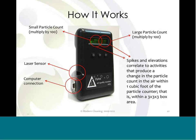It uses laser technology to count the particles, and this particular device has a serial port on it that you can hook a cable to and download readings off of it. I did that in our home, downloaded about a week's worth of data, and we're still kind of playing around with that. But these numbers, you take them, multiply them times 100, and that's the number of particles per cubic foot.